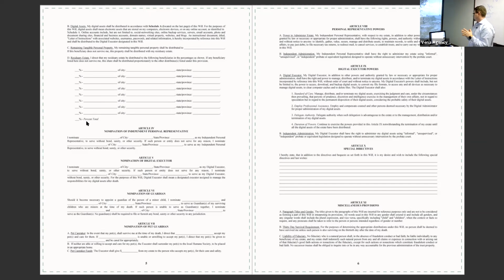Article number 8 is the personal representative's powers, what they can do, what they have power to do. There's nothing to fill out on there. It's just what they legally can do. I tell my members, hey, article number 8 right there is just a little bit of legal jargon on what your executor can do. Take a few minutes and read through that before you nominate that executor. Simple.